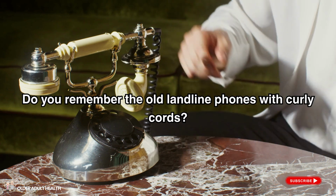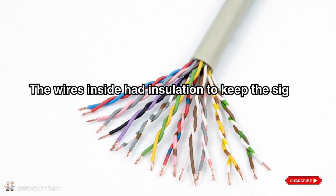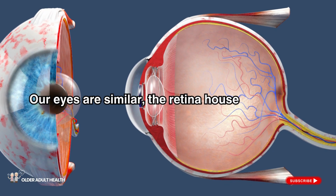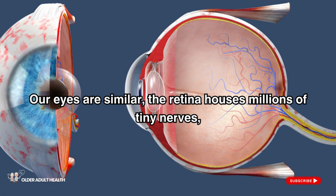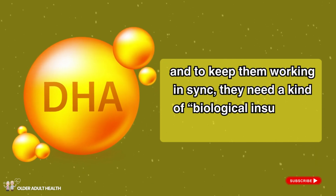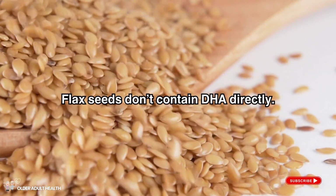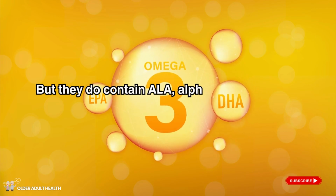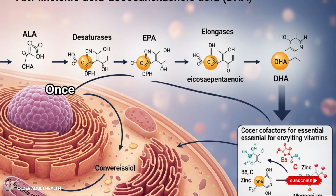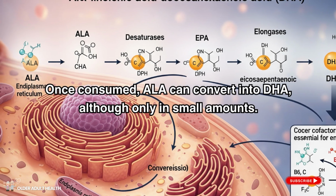Do you remember the old landline phones with curly cords? The wires inside had insulation to keep the signal clear and uninterrupted. Our eyes are similar. The retina houses millions of tiny nerves, and to keep them working in sync, they need a kind of biological insulation called DHA. Flax seeds don't contain DHA directly, but they do contain ALA, alpha-linolenic acid, a valuable plant-based omega-3. Once consumed, ALA can convert into DHA, although only in small amounts.